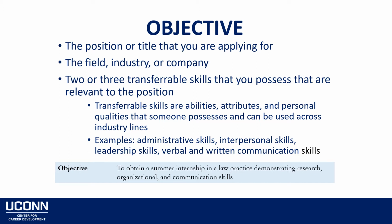Transferable skills are abilities, attributes, and personal qualities that someone possesses and can be used across industry lines. Some examples of transferable skills include administrative skills, interpersonal skills, leadership skills, and verbal and written communication skills. Because you can develop these skills at one experience, like volunteering at a hospital, and use them at another experience, like a summer internship or a job after graduation.